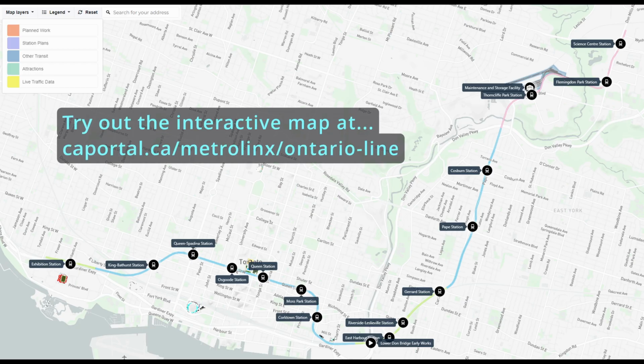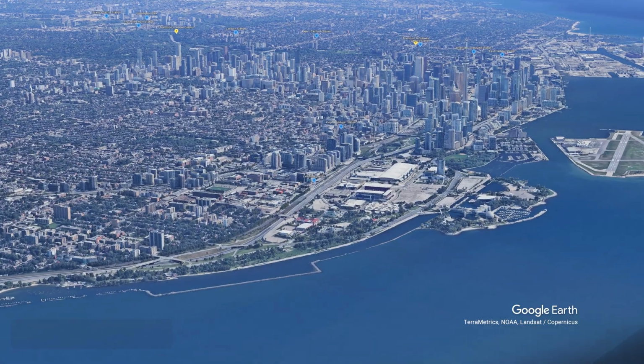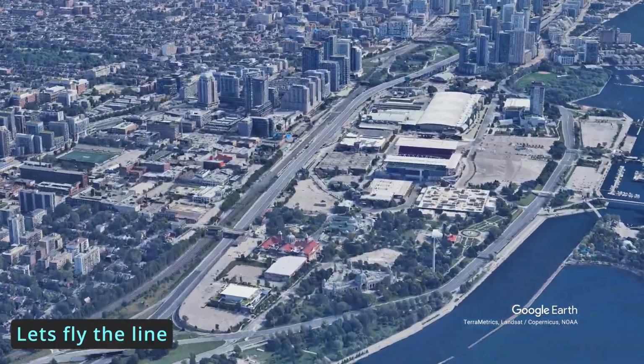There will be 15 new stations, as you can see here from the map. The line is set to improve travel times from 70 minutes currently down to 30 minutes if you were to travel the whole line distance. There will be 388,000 daily trips on the Ontario line by 2041.